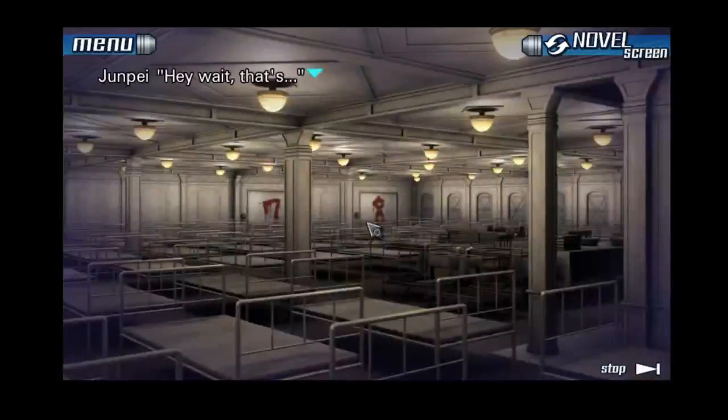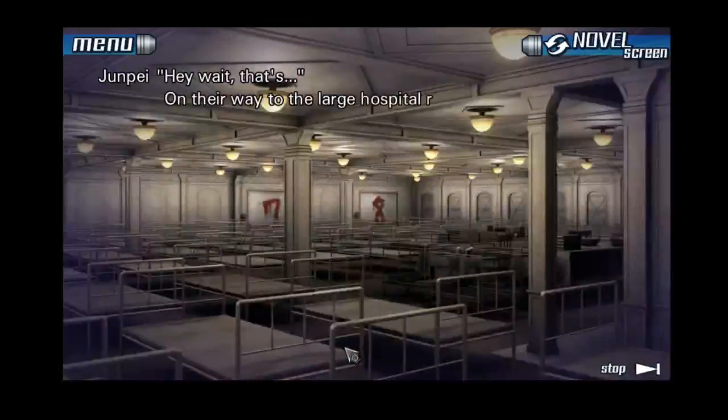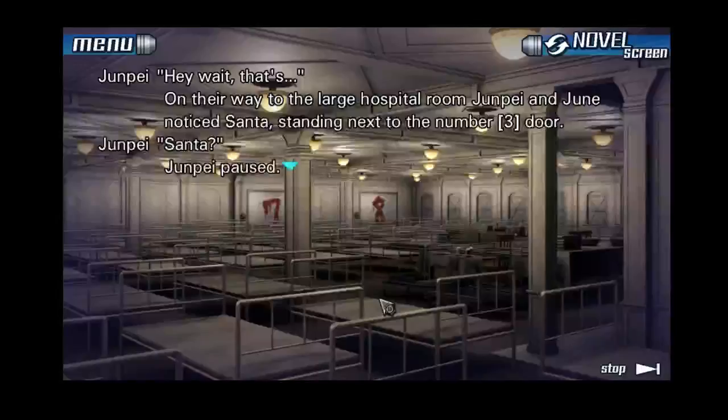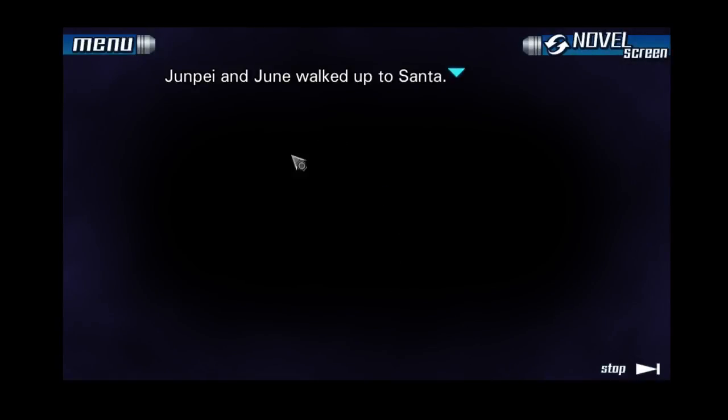Hey, wait, that's... Santa? On the way to the Lark's hospital room, Junpei and June noticed Santa standing next to the number 3 door. Santa? Junpei paused. What should Junpei do? Junpei and June walked up to Santa. What are you doing?